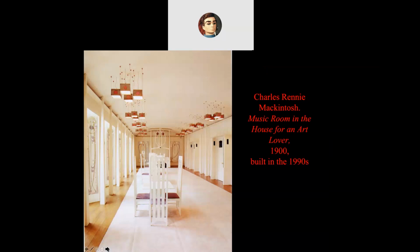This music room in the House for an Art Lover, he designed in 1900. The project was never built in his lifetime, but all of the drawings and plans existed for it. So in the 1990s it was built. A Friends of Macintosh group, I forget the name of the group that built this, put the money together and made it. So this is a Macintosh built in the 1990s, which is pretty interesting and rare, because it's a lot fresher.